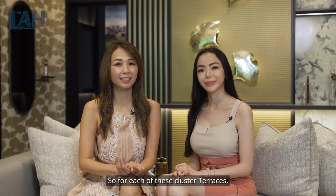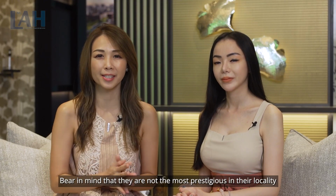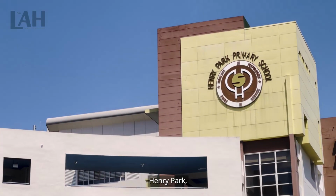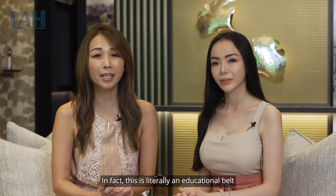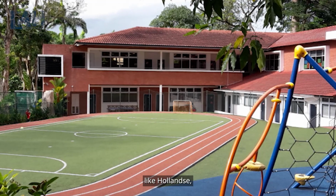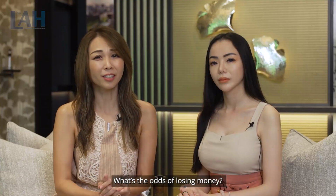So for each of these cluster terraces, within a span of 2 years, they have all seen a minimum gain of $200 PSF. Bear in mind that they are not the most prestigious in their locality, as compared to 11, where we are surrounded by elite schools such as Methodist Girls' School, Henry Park, Nanyang, Pei Hwa, and Raffles Girls' Primary School. In fact, this is literally an educational belt, as there are also top secondary and JC schools around. Lastly, there are also international schools like Holland, Singapore Korean International, Swiss, and Hwa Chong. There's even SIM within reach. What's the odds of losing money?